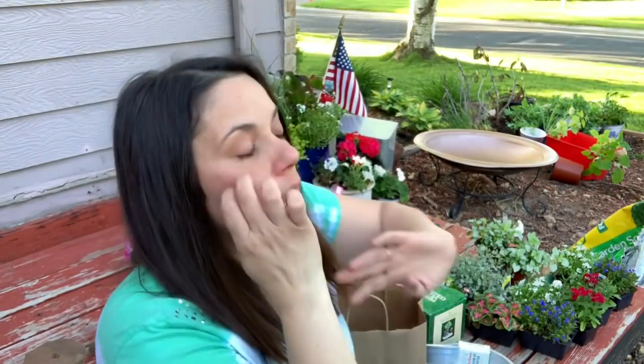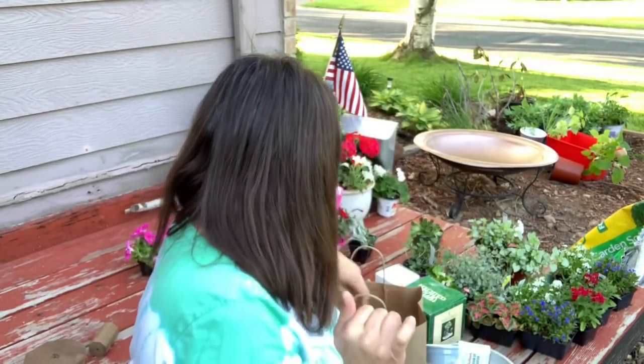Then these 3 items were actually not from a yard sale, but they were from a 90% off clearance at a nursery that I really like. And they're Easter. So I'm just going to throw them in because they're basically yard sale prices.